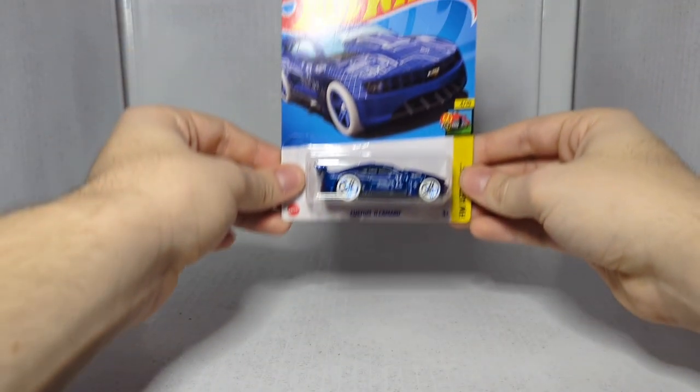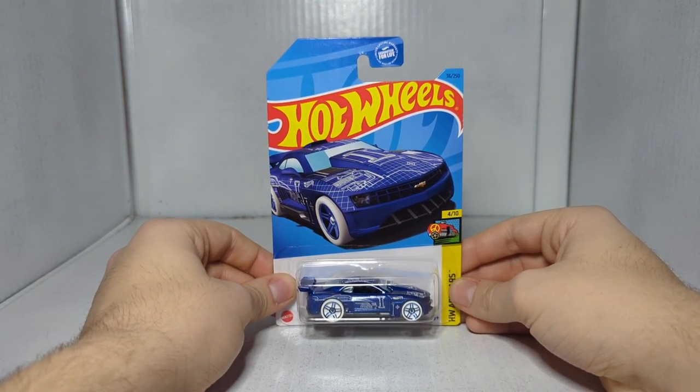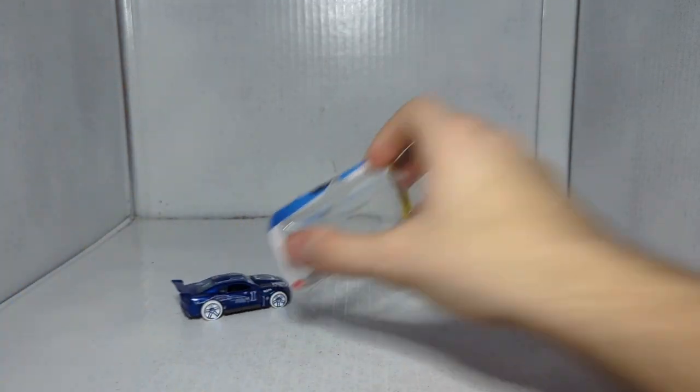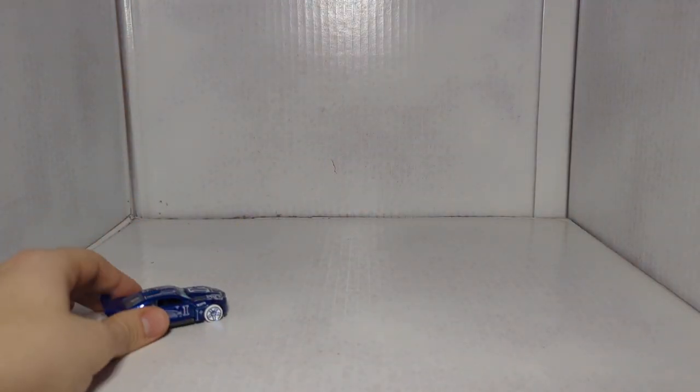Next up, we have the custom 2011 Camaro, number 4 of 10 for the Hot Wheels art cars. Like I said, awesome, right? Is this not just the coolest thing you've ever seen? So cool. Let's get it out of the package. That came off really easy. Holy crap. Car's rolling away. Alrighty, here we go. Let's zoom in.